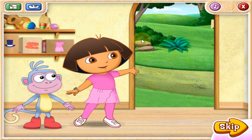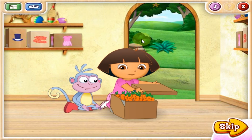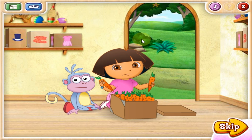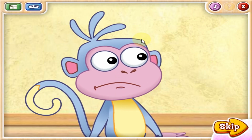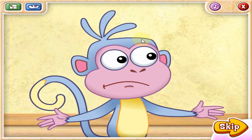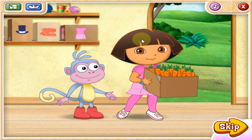Escucha! Here comes the delivery duck with our dance slippers. Thanks, delivery duck. Oh, are these dance slippers? No, these are carrots. The delivery duck must have mixed up our delivery. These carrots belong to the bunnies on Bunny Hop Hill. Oh no, Dora, without those dance slippers, we can't start the big dance show. We need to hurry to Bunny Hop Hill to give the bunnies their carrots and get our dance slippers before the show starts. Vámonos!